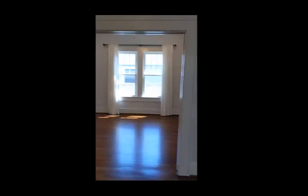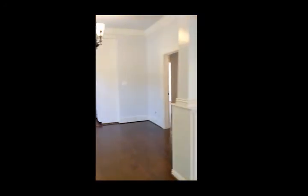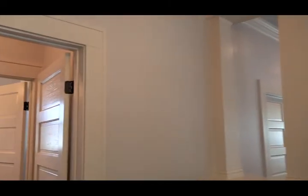Because I open that door and it brings in more light. It's right next to the door. If you want to clear those out, you probably could, but you'll have to have an engineer come out and probably put some big beams up there. Let's go ahead and go.